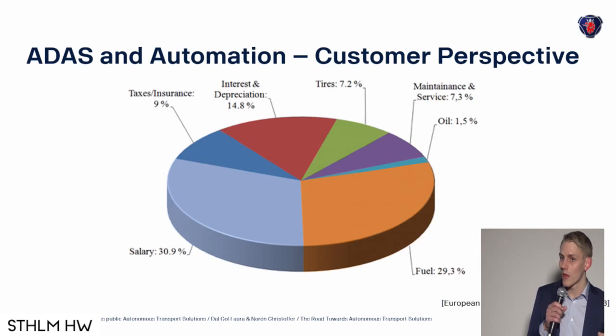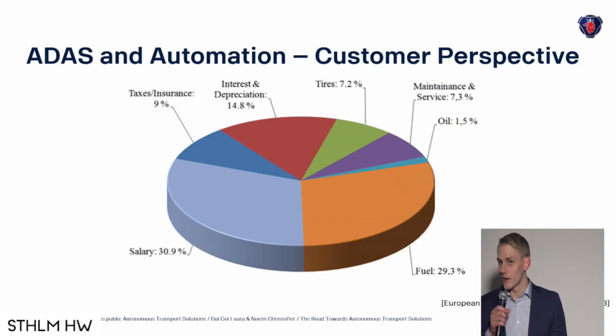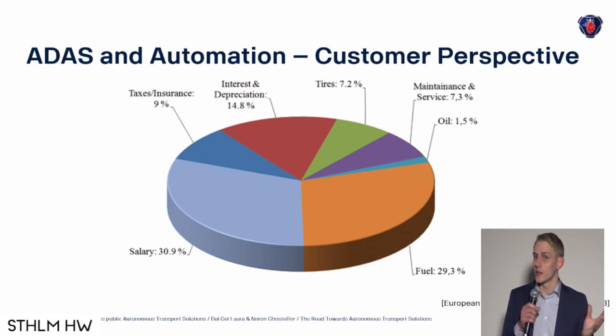But this will not be an overnight change. We will need a driver for a very long time. But the driving task might change during the upcoming years.